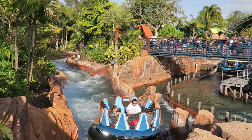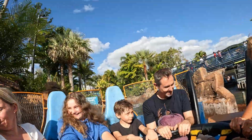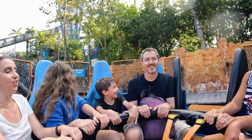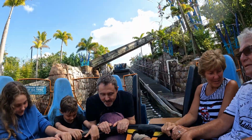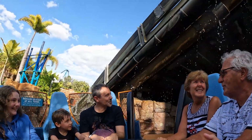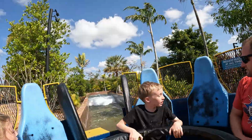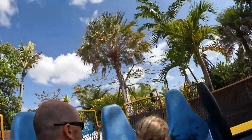After some turbulent turns that send some gentle splashes into the boat, you head towards a bridge. You dip downwards and zoom towards a massive rapid that soaks any guest going backwards. You then turn towards the conveyor belt lift hill and head to the upper section of the ride. This lift passes under the ride's final drop, which leaks water down on guests. I'm not sure if this effect was intentional or not, but it's deceptively drenching. At the top, you round a slow turn and again dip downwards and rush towards another large rapid.